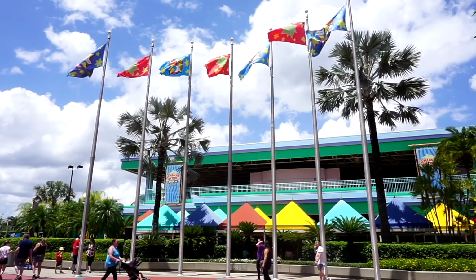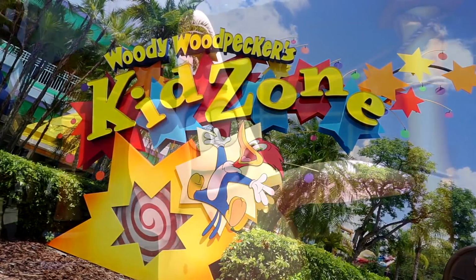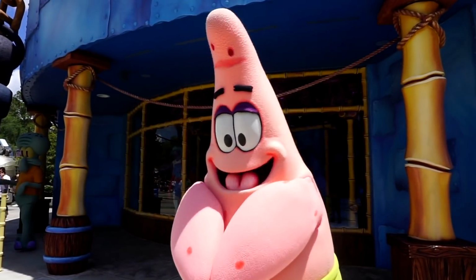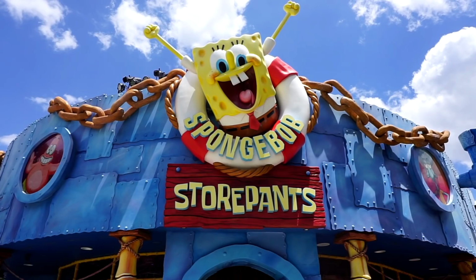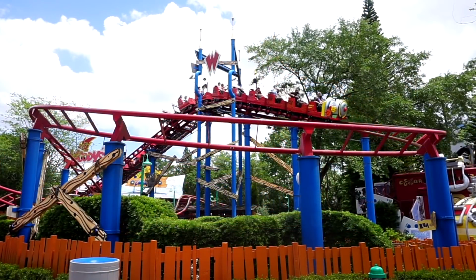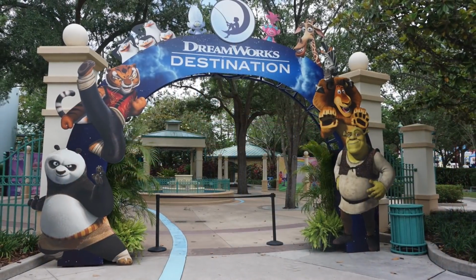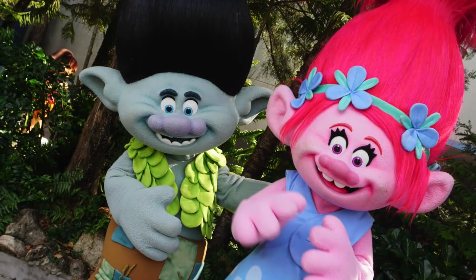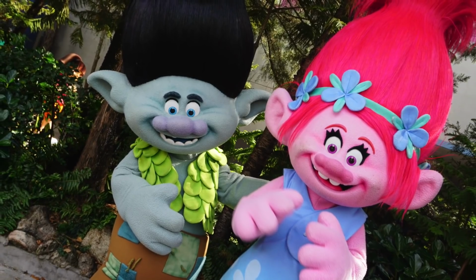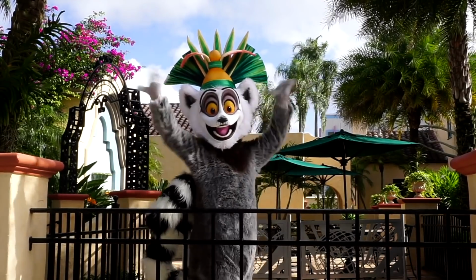But little ones will want to make their way to Woody Woodpecker's Kid Zone for a great lineup of characters. At the moment, you will find SpongeBob, Patrick, and Squidward just outside the SpongeBob SquarePants store saying hi to their fans. But just down the path, Universal has also opened up DreamWorks Destination, replacing the Barney Stage Show. Think of this as a glorified meet and greet tied in with the dance party. Universal brings out a truckload of characters here, from Shrek, Kung Fu Panda, Trolls, and Madagascar.